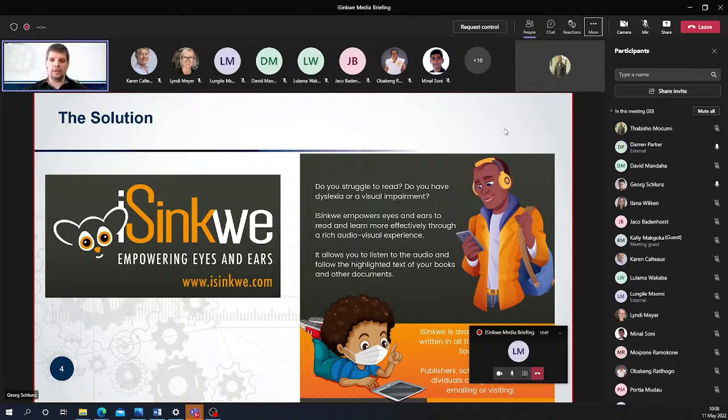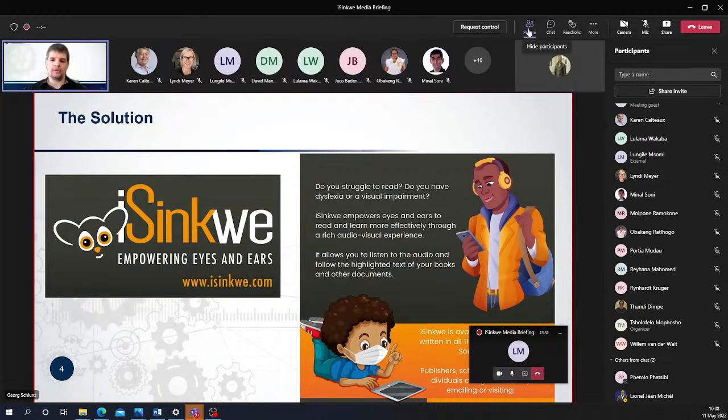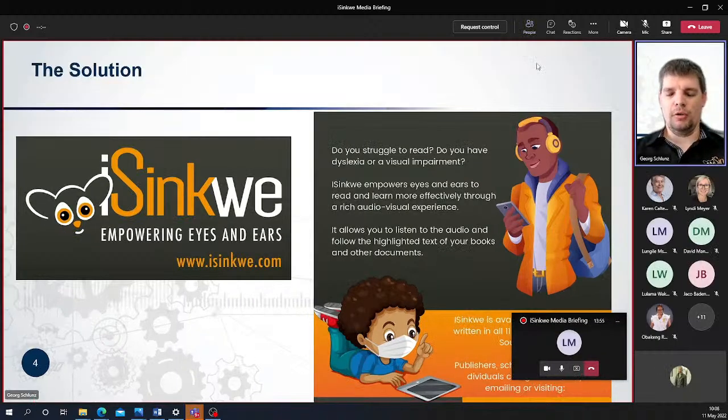We want to equip the learners, the readers, by using audio renditions of the typical textbooks or homework or exam papers that they have to read. So that's represented by the big ears. And then also, as they listen to the audio, the text is highlighted as the audio plays. So for those learners who have both visual and auditory capability, they can follow the text as it is highlighted. And therefore that's symbolized by the big eyes of the bush baby.